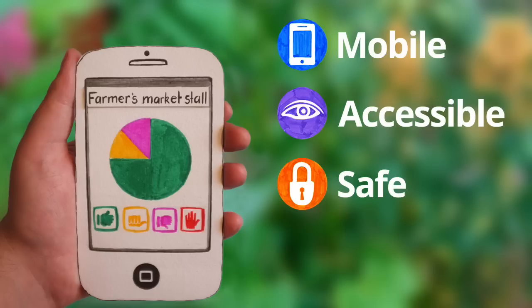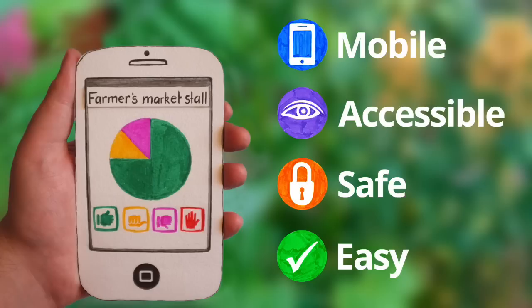And best of all, Loomio 1.0 is really easy to use. It's a whole new Loomio for truly inclusive decision making.